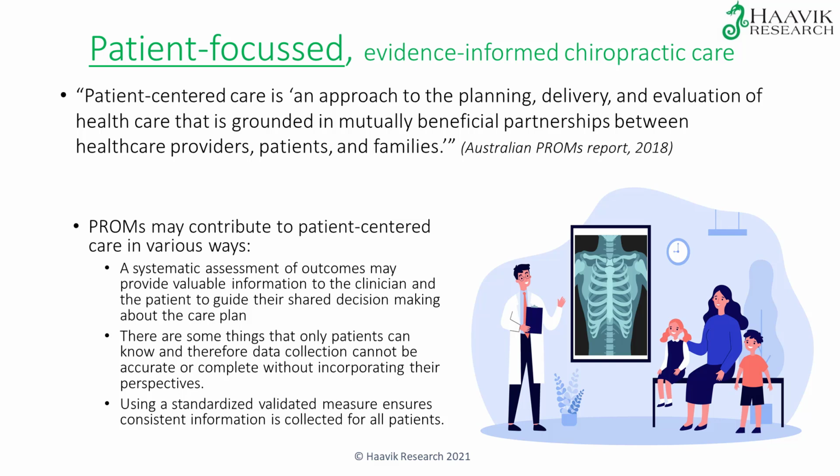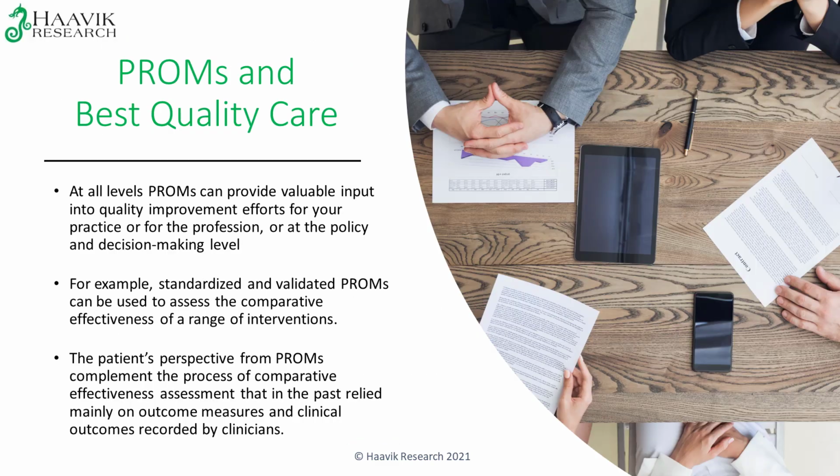Very important. And remember too that on all levels, these patient-reported outcome measures can provide valuable input to that quality improvement efforts. So if you want better outcomes in your practice, then one of the key things you should be doing is making sure you're asking your patients what they think. But not only that, on a professional level and on this policy and decision-making levels, patient-reported outcomes can also help with this best quality care.